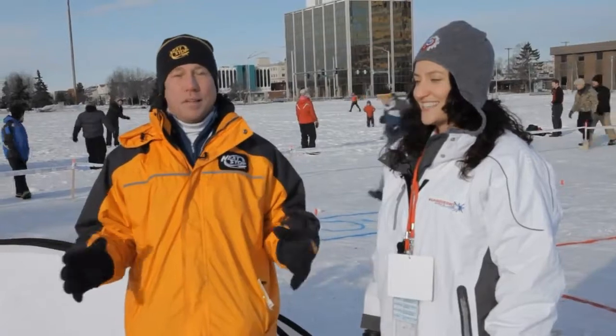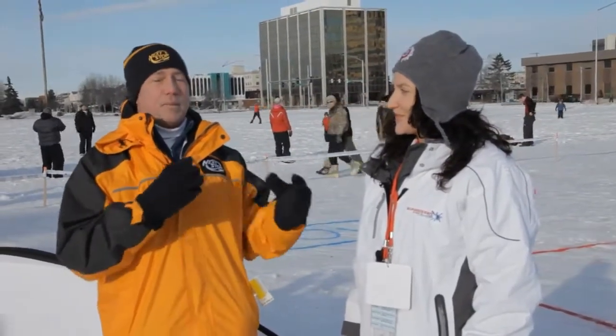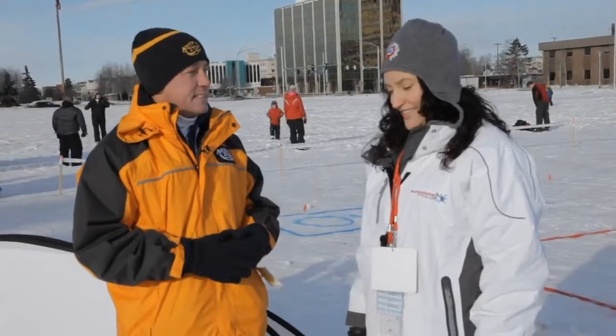I grew up in snow country, and of course we had snowball fights all the time, but they're taking it to a new level here at the Fur Rondy today. We're going to be participating in yukigassen, which is some pretty serious stuff. I see helmets over there. Carrie, what is yukigassen? Yukigassen is Japanese for snow battle, and it's a sport that started about 20 years ago. It's a combination of dodgeball, paintball, with snowballs, and a lot of fun.